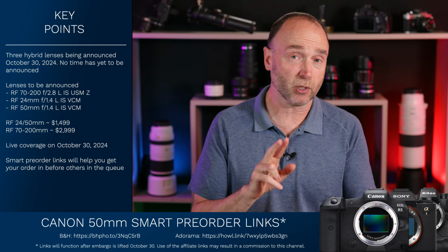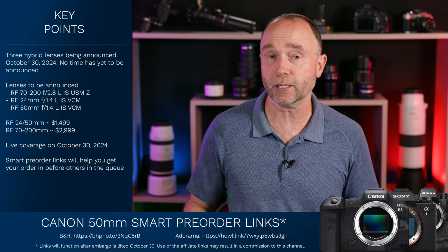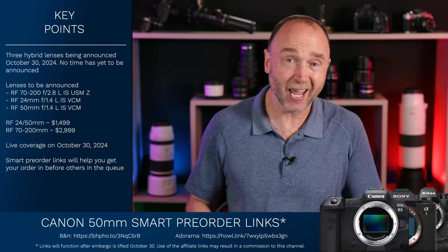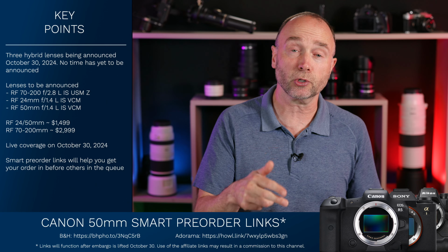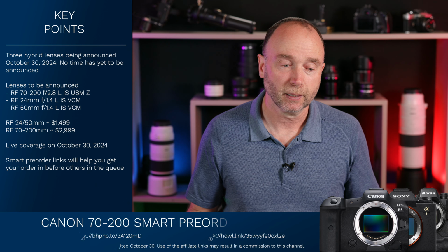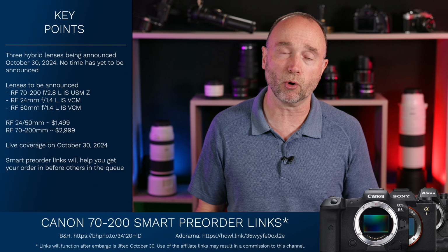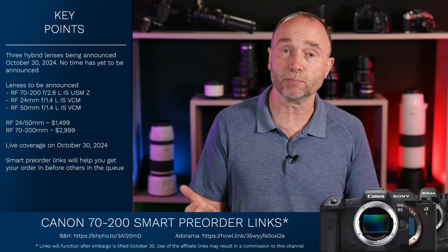So if you're interested in the 24mm, the 50mm, or the 70-200mm f2.8, my recommendation is you want to go ahead and pre-order it as soon as you can, even if you're on the fence, because you can always go ahead and cancel a pre-order. Just make sure you do that before the shipping date. It's getting really, really frustrating seeing how long it takes to actually order something. So if you want something, the only way to kind of guarantee you get it is by ordering early.